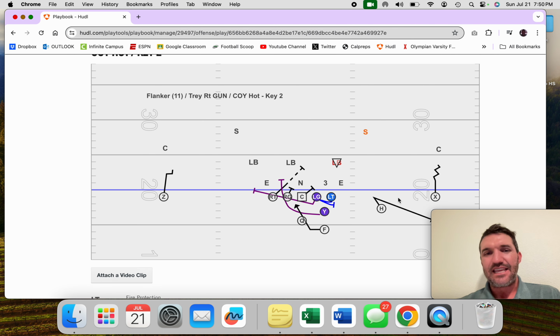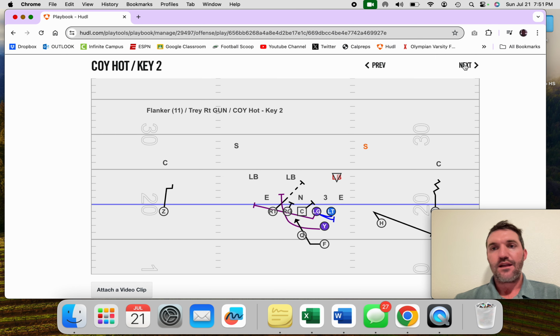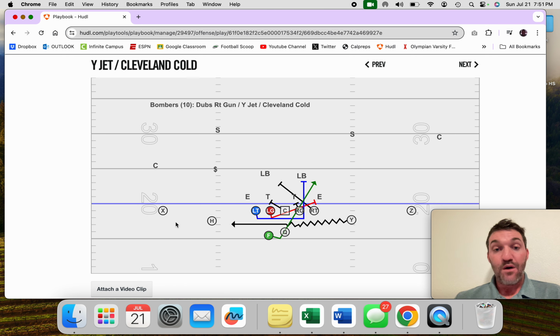If you want to tag key or cap, you can off of counter plays. I think for right now, though, just keeping those tagged on Zona is probably easier, but you still have the second level puller being the Y and the kick out being the guard. Okay. If we ran Cleveland, so Cleveland is another play you're only going to run out of shotgun. This is when you have, it's essentially GT counter. The guard and the tackle are both pulling. So I like to run this out of with a motion going one way and GT counter going the other.